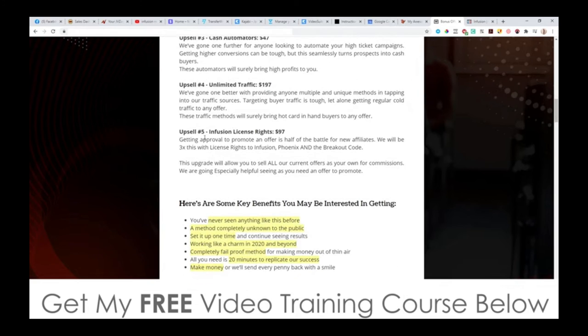And then finally, upsell number five is going to be the Infusion license rights. It's going to be $97. Getting approved to promote an offer is half the battle for new affiliates. We will 3x this license rights to Infusion, Phoenix, and the breakout code. So you're going to get three license rights for the price of one.